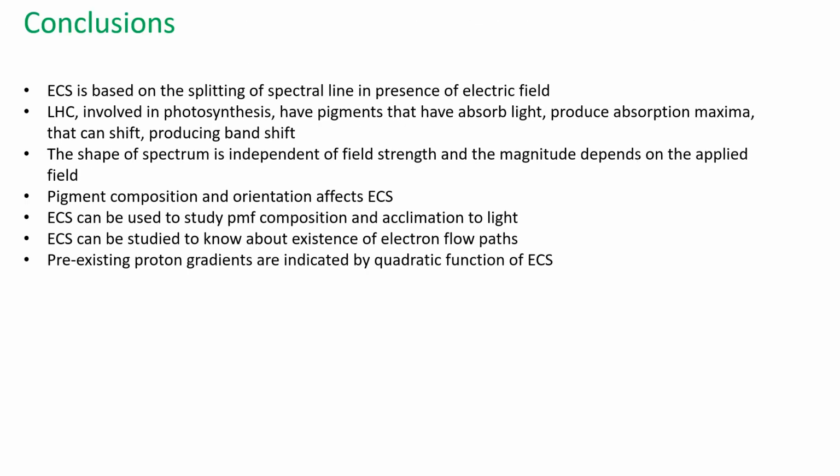What I learned from this paper was that electrochromic shift is based on the splitting of spectral lines based on the excitation of pigment molecules from ground state to the excited state in the presence of an electric field. The difference in the energy can be plotted based on the change in the absorption spectra by a specific frequency, which is known as band shift. And from this band shift, we get the electrochromic shift spectral lines, which are basically the first derivatives of the absorption plots for various pigments present in the light harvesting complexes.